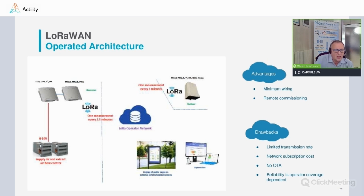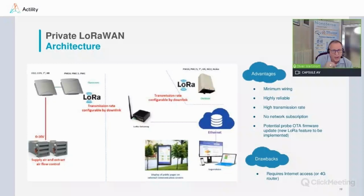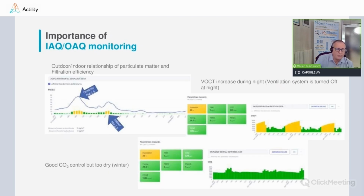Even if this is an architecture for an operated LoRaWAN network, we are allowed to have a higher rate than what is allowed in the transmission rate in terms of measurement. The drawback here is that we don't have any OTA because we have very few downlinks. So firmware update is impossible, which is not the case in the next architecture, where we use a private LoRaWAN network, where we are allowed to increase the speed of the transmission and also benefit from the OTA, which is brand new now in the LoRa Alliance. The only drawback is that it requires an internet access or a 4G router, which is not always easy to get.